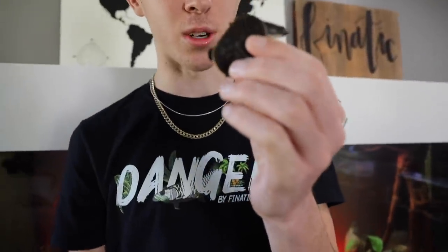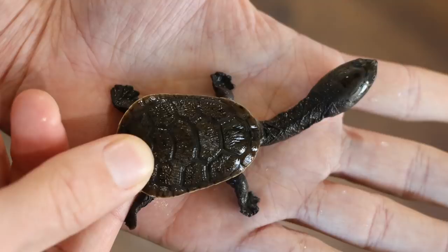This is our snake neck turtle. This thing is, I don't even know how to describe it. Here's a picture on the screen. It's really, really, really, it's got a really long neck. Just say that. Oh yeah, he's gonna bite me.